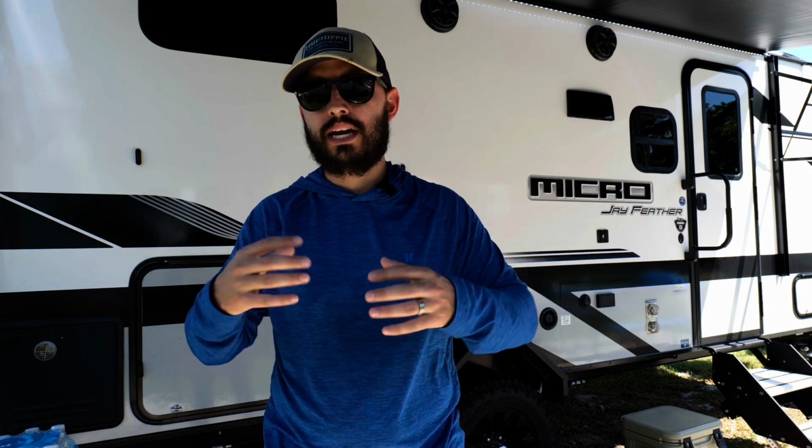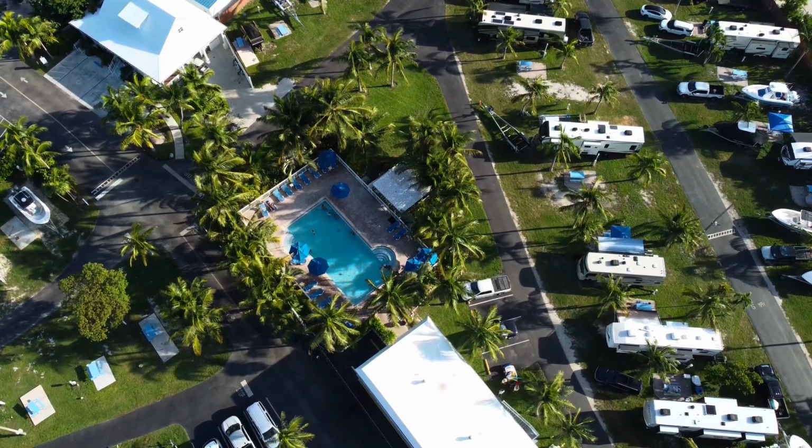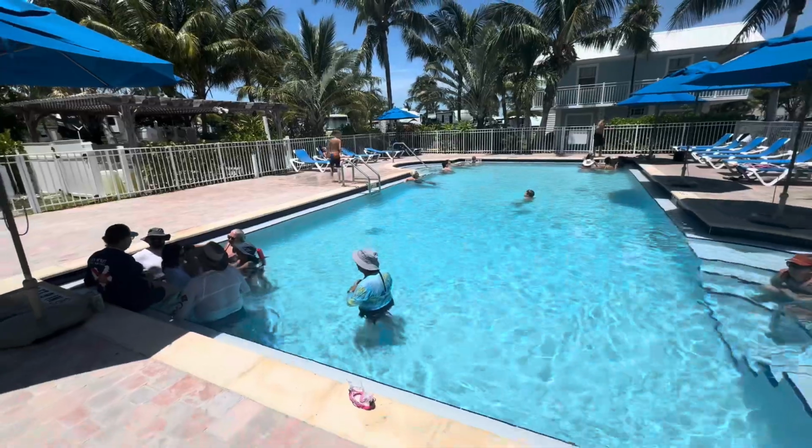The nice thing about that is that if you're looking to enjoy the pool, their pool has some kind of system where it actually pushes out colder water, and the pool is a very, very nice temperature. So if you're very exhausted from the heat and want to cool off, jump into the pool. It's clean, it's nice, it's cold. Very enjoyable experience.